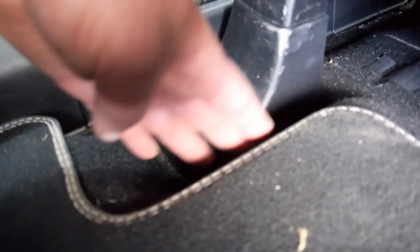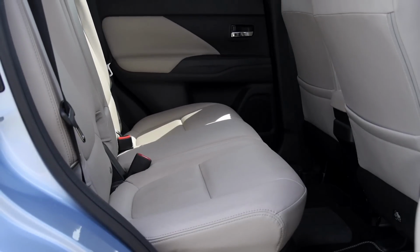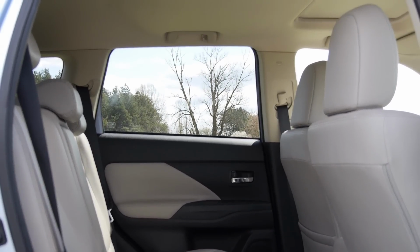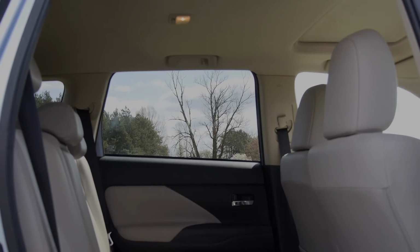While sitting in the back, you can see the batteries are under the floor, so you have to keep your legs slightly higher than in an ordinary Outlander. And the tunnel in the middle is almost invisible. There is a fair amount of legroom and headroom.